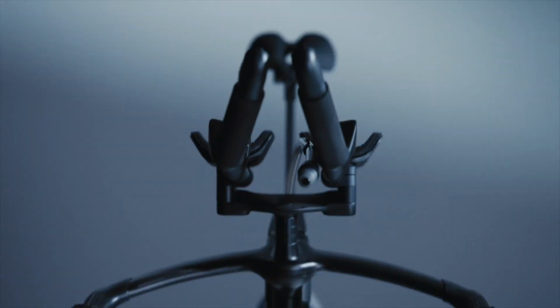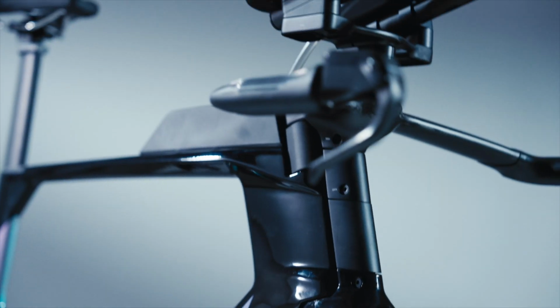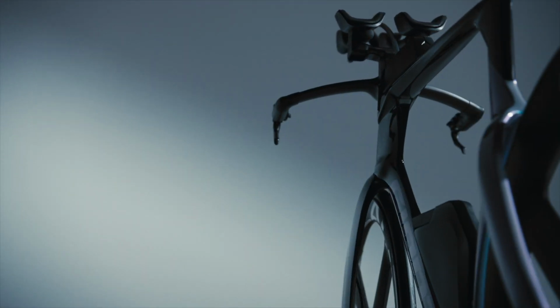So, on this Trinity, you see its head tube area, down tube areas. We optimize every shaping and every area, using our truncated ellipse shaping as much as we could. And one thing I need to highlight is on the C-stay areas.